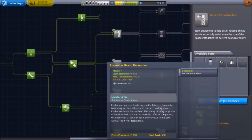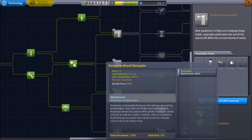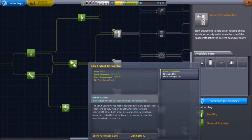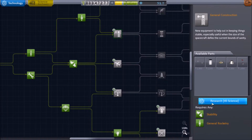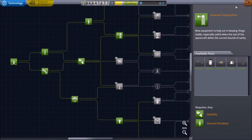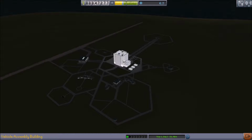General construction. So, I saw something and it made me freak out. What did I see, you might ask? Struts. Strut connectors are going to be amazingly important. We're going to research this for 45 big science dollars. It's going to be amazing.